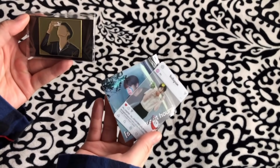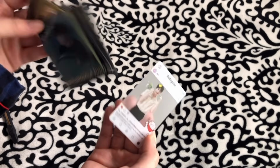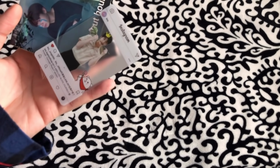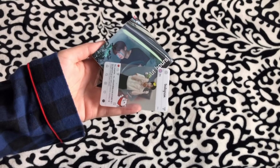Oh, wait, what? Huh? What? I'm so confused. Wait, I did not order this pin. I'm so confused right now, guys. Why didn't they say their name, though?